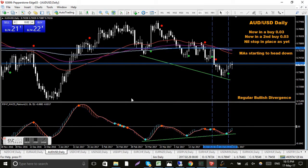Aussie USD, in a buy over here and in a second buy here, both the same position size. So with both of them being the same position size, my overall break even's right in the middle between the two blue lines. But at the moment, even though we've got bullish divergence, the Aussie's really not doing much. So I'm just waiting for it to pop up a bit and see how we go. But it's not doing too bad. I'm not too concerned about the Aussie.